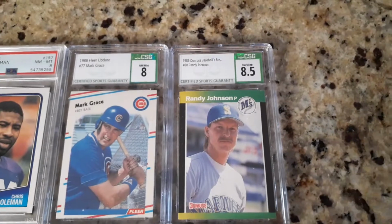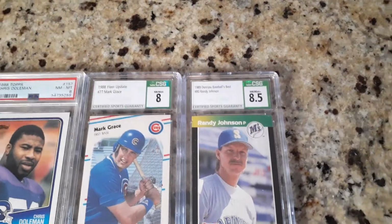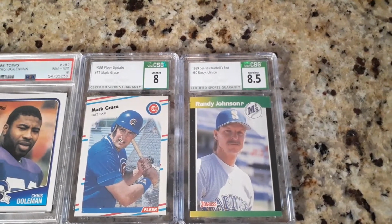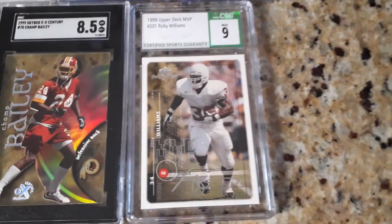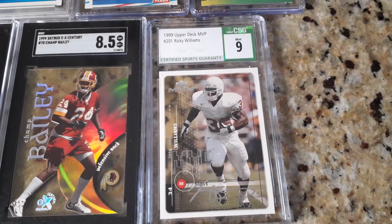Kind of like how that CSG green label kind of blends in with this one. It works well for that. I think I paid about $6.50 for the Johnson. Another really cheap CSG card. Looking at some football, this Ricky Williams. Just picked that up in a 9.